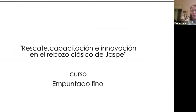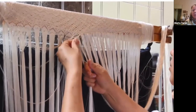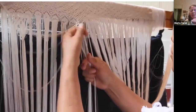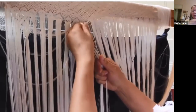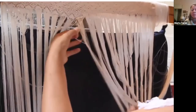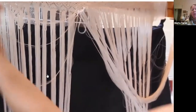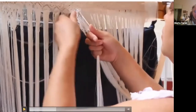This was a course we gave to young girls. So you can see how she's counting the threads, and then the one that's going to go through, she's going to put over. In this case, she goes under, and then she can go over. So she's already worked all of these diamonds. Well, just to give you an idea of the movement.